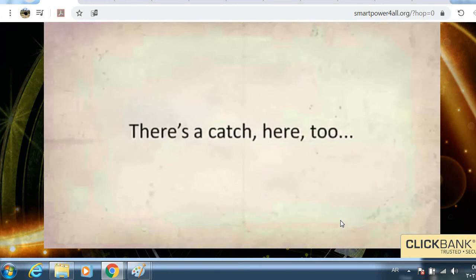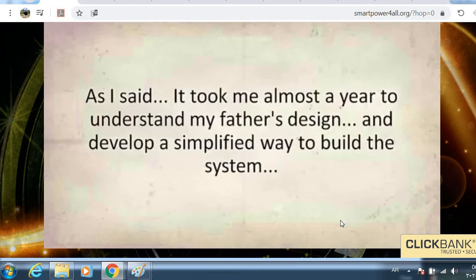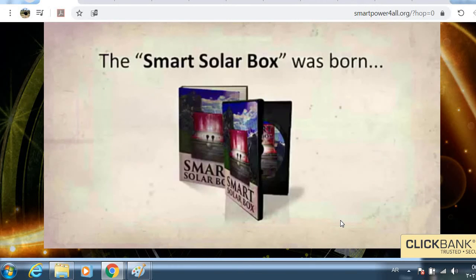There's a catch here, too. Everything that you're about to learn today about building your own device is dumb simple, but only if you know how to do it properly. As I said, it took me almost a year to understand my father's design and develop a simplified way to build the system. My father did it by tryouts, so you can imagine how his plans looked. But after all the hard work, the Smart Solar Box was born.